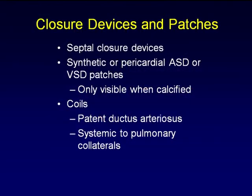A number of devices have been developed over the years to close holes in the heart percutaneously. I'm sure there's about a jillion more than I've ever seen. I'll show you some of those. Also, surgically, pericardium and synthetic patches are used to close septal defects. Those are only visible when calcified, and then of course coils are most frequently done to close ductuses and to close systemic to pulmonary collaterals in patients with cyanotic heart disease.